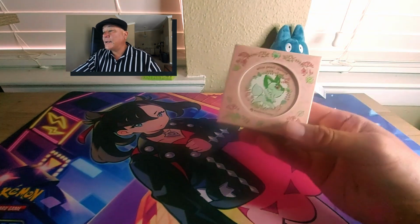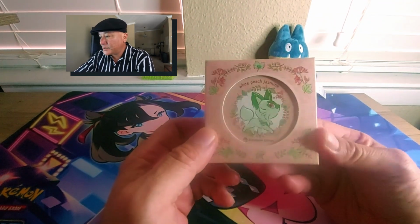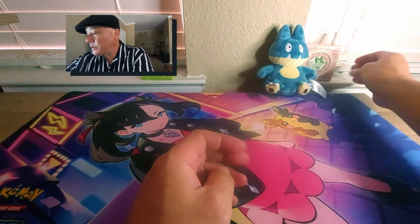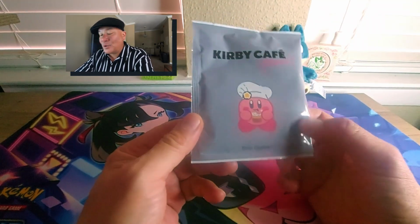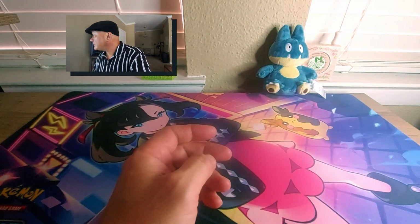Next up, I got this white peach jasmine tea. It has Sprigatito on it. I thought that was cool. And I do like tea. So we'll put that by Munchlax. I did get some Kirby coffee from the Kirby Cafe. So we have that. That's something.